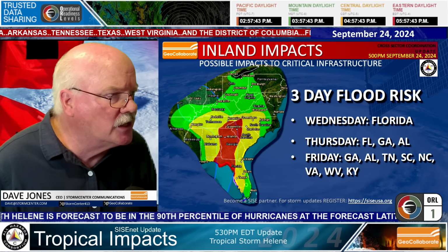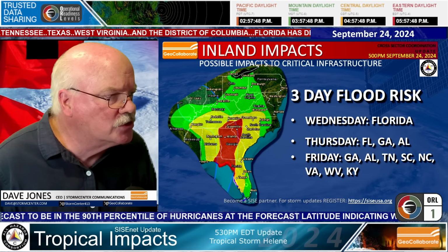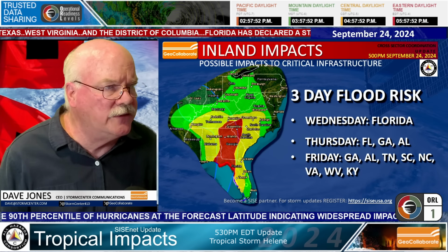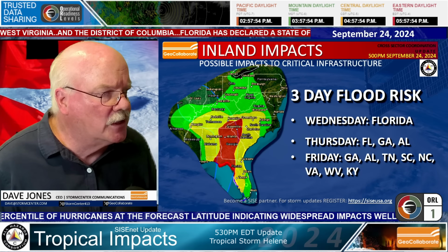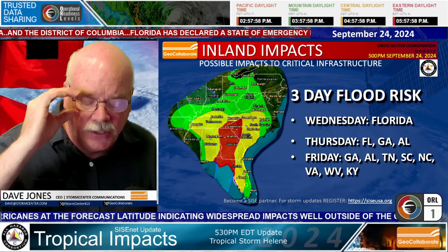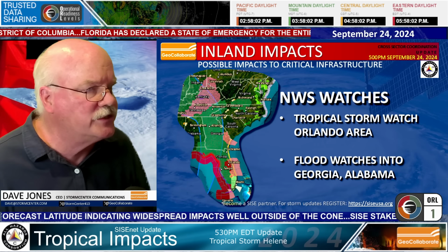Virginia, extreme southwest or western Virginia has a possibility of flooding. Also West Virginia and Kentucky. Chances get much lower in the green area, but if you're in the yellow or red areas, that is a high likelihood of flooding. And so the National Weather Service watches, warnings, and advisories.